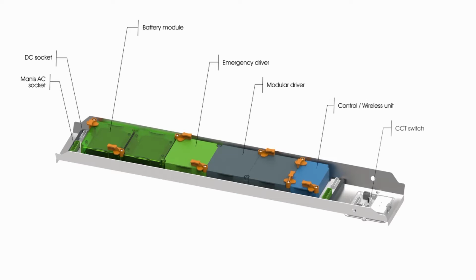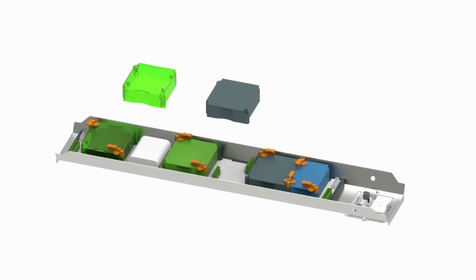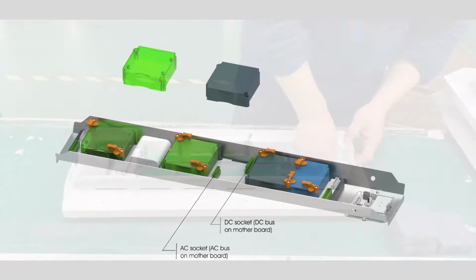However, with the flexibility of a modular plug-and-play system, if an LED driver were to go faulty, it is as simple as replacing the affected module. The faulty module can then be returned, repaired, and reused. If repair is not possible, then the module will be recycled in a responsible manner.